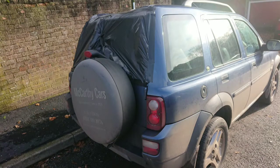So me and the kids went to Sainsbury's, because it was the only place open by the time I'd sorted my day out, and bought bin liners and some Gorilla waterproof tape and sealed up the back of the window. Yeah, so we ended up with a really nice black bag, and I was just like, oh.